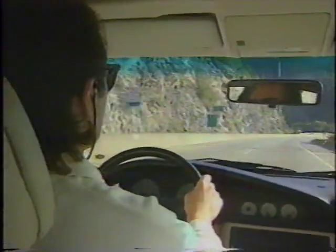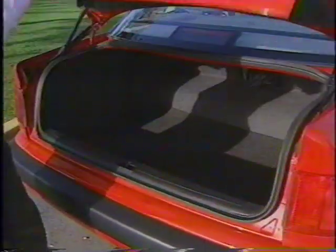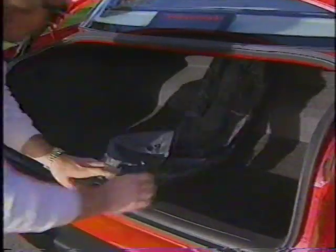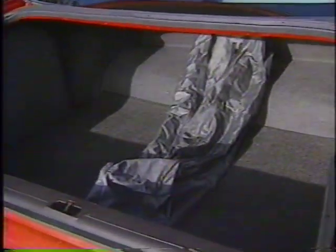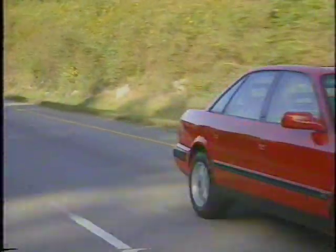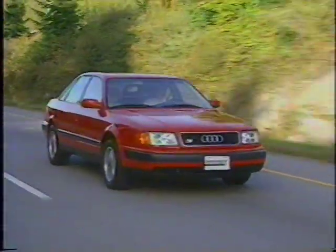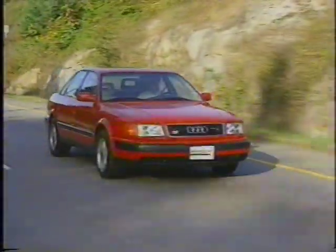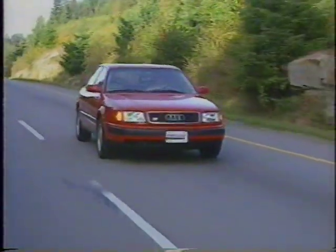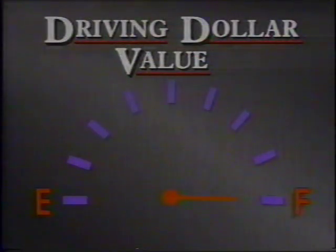Overall, the interior is sumptuous. In the rear, there's seating for 3 in reasonable comfort, and there's a trunk-through opening behind the center armrest. As for the trunk itself, it's nicely carpeted and big enough to carry 3 Pullman trunks with room to spare. Audi plans to bring fewer than 1,000 S4s to North America for the '92 and '93 model years. The fortunate few who become owners will enjoy not only an exhilarating driving experience, but also a high degree of exclusivity. I'll give this car a full tank in driving dollar value.